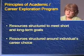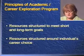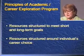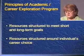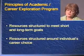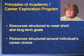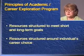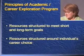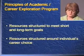And again, the resources are structured around an individual need, but also very importantly around their career choice. We feel that even with students who are coming in as freshmen, it's very important that they start to look at what their career choice may be so that they can start to work on the various academic needs they may have as well as career options.